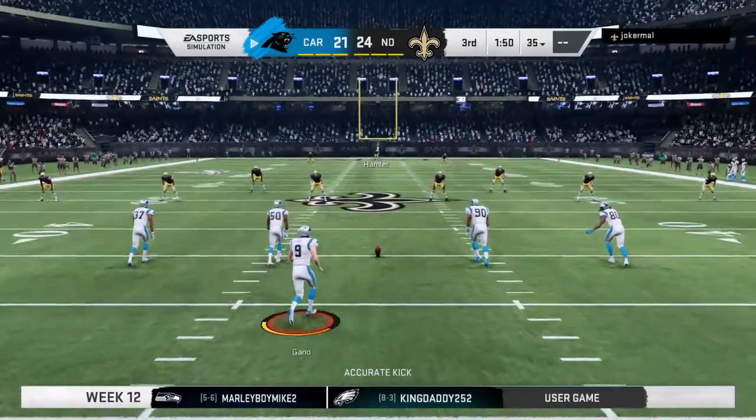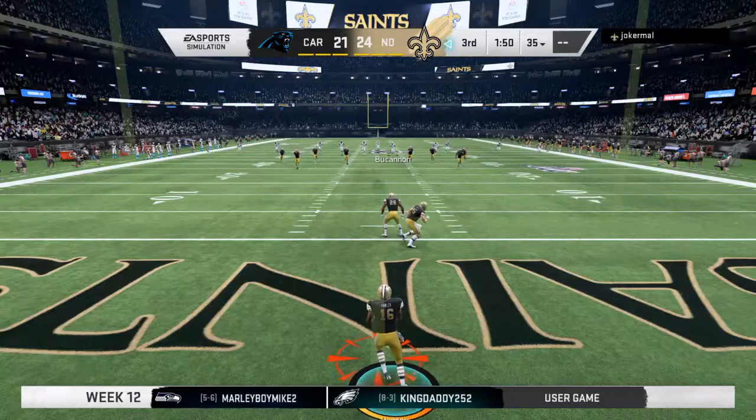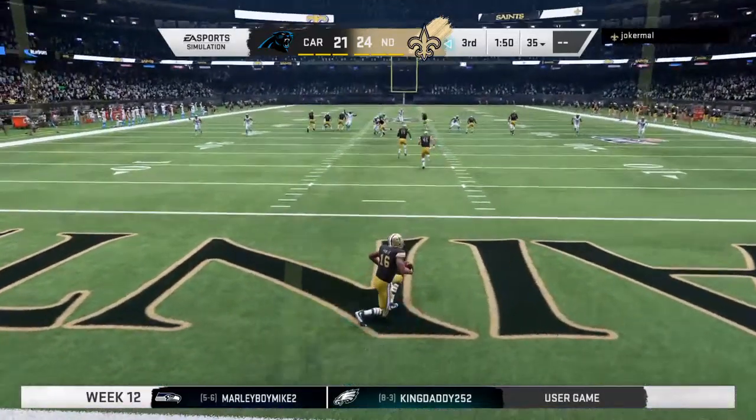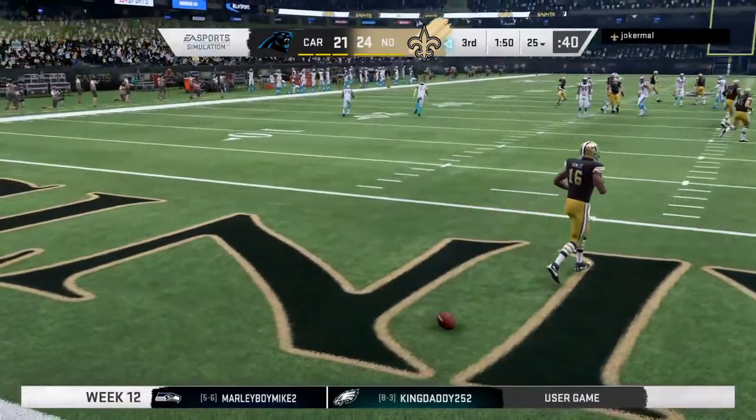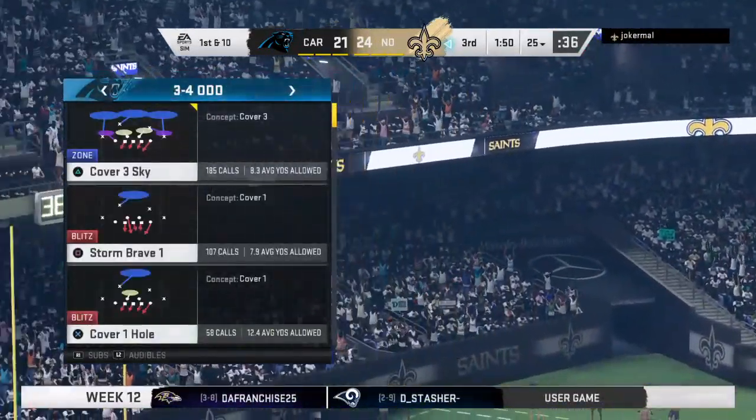Gano now following the touchdown here to kick it away. This will be taken to the back of the end zone. And no thought to bring this one out. He'll just go down to a knee, and they'll take over at the 25.